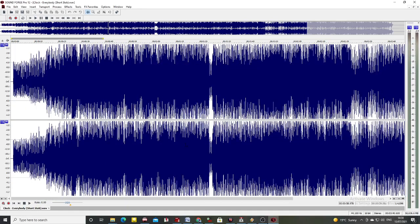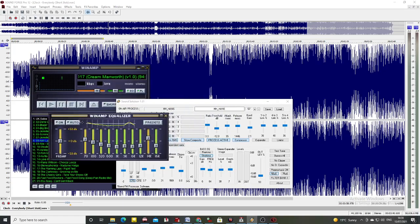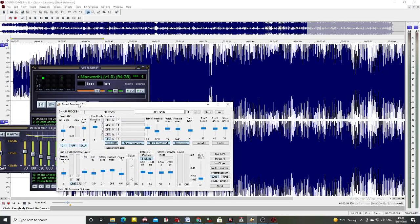But anyway, that is just to describe that it's at least similar to that. However, this would be very difficult to cover what's going on in this plugin that is used for Winamp called Sound Solution. There's a 1 and 2, and it does multi-band compression. So roughly speaking, it splits it across 5 bands and applies effects to it.